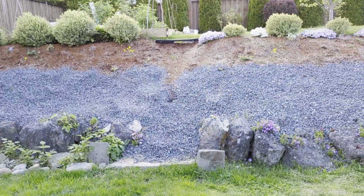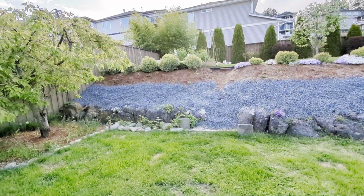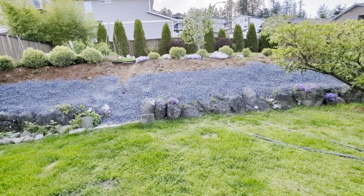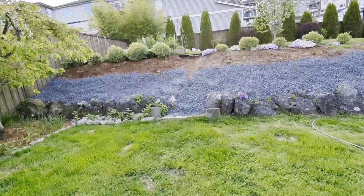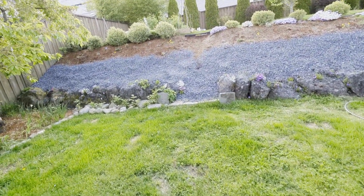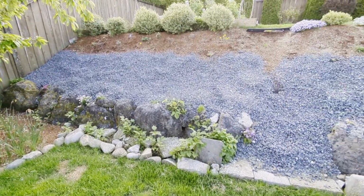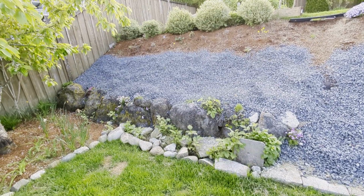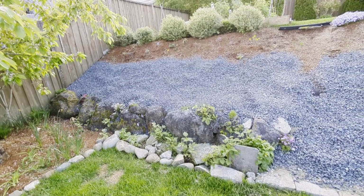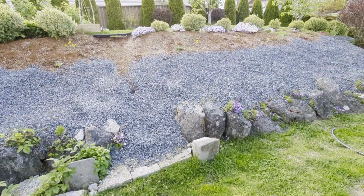So we're going to take a little look at this slope that I promised I would show earlier in this season, what it looks like now. This used to be an invasive bank of a shrub called cotoneaster that we removed last year. It was a massive project. I never want to do that again. Way too much work.